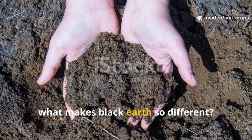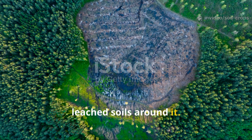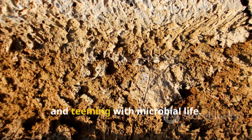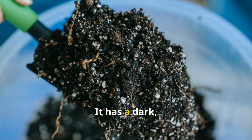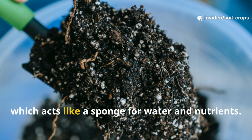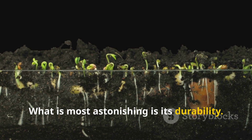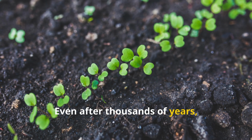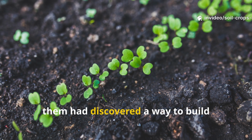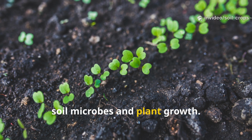So, what makes black earth so different? Terra preta is nothing like the weak, leached soils around it. Instead, it is packed with stable organic matter, rich in minerals, and teeming with microbial life. It has a dark, almost black color, because it is filled with carbon in the form of charcoal, which acts like a sponge for water and nutrients. What is most astonishing is its durability. Even after thousands of years, these soils remain fertile, proof that the ancient farmers who made them had discovered a way to build permanent humus that continuously supports soil microbes and plant growth.